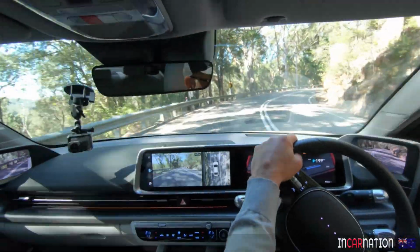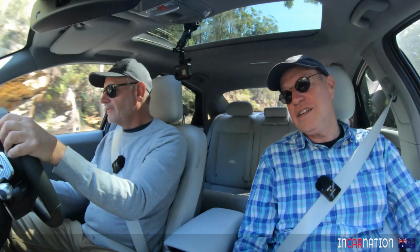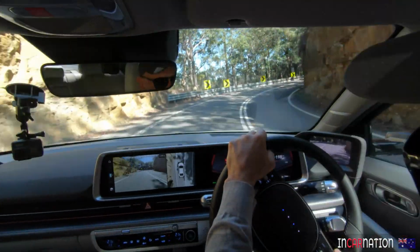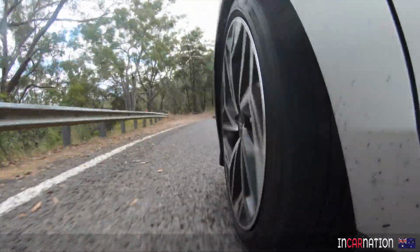That's a big bump right there. Yeah, right in between. I'm hardly feeling it through the steering at all. That really is impressive. That's actually putting quite a bit of loading on my neck. Yeah, a bit of G-force going on there, Stu. Yeah. Markedly better than I remember the IONIQ6, which was good in its way, but it did feel like a van by comparison. Yeah, I quite like the IONIQ6.